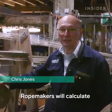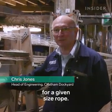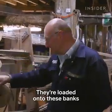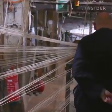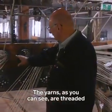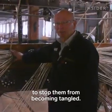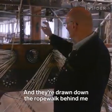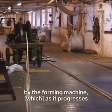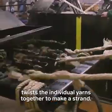The rope makers will calculate how many yarns are required for each strand for a given size rope. They're loaded onto these banks, and then the yarns, as you can see, are threaded through these plates to keep them separate, to stop them from becoming tangled, and they're drawn down the rope walk behind me by the forming machine, and as it progresses, twists the individual yarns together to make a strand.